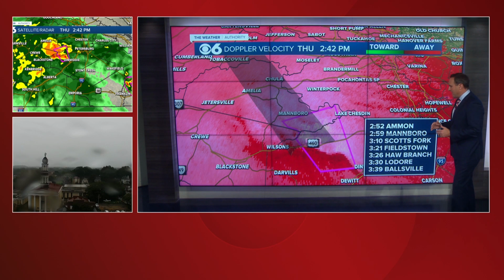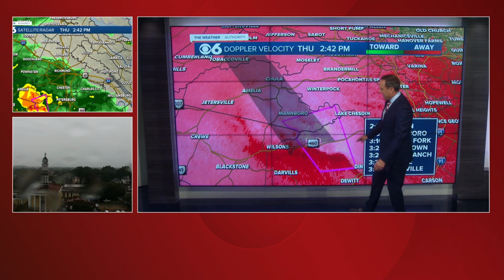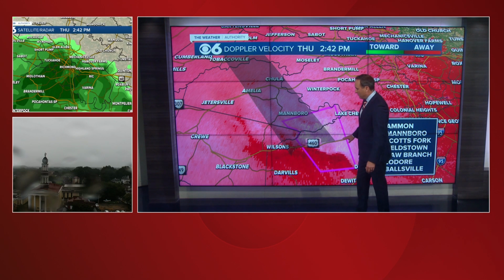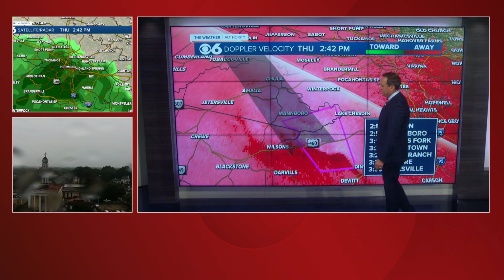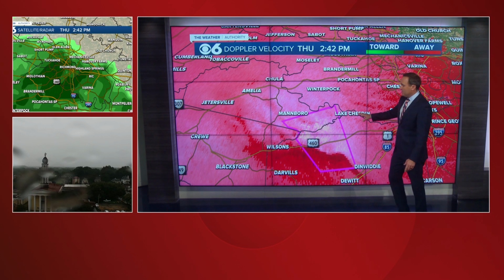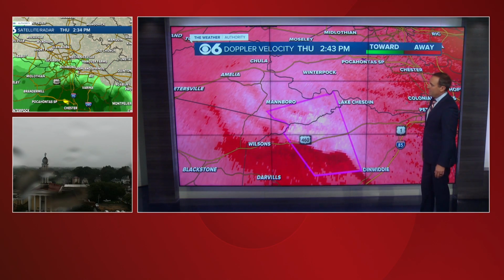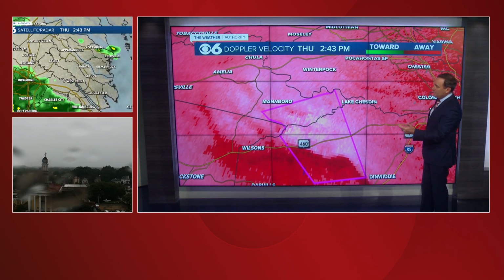This one's moving northwest. Ammon at 2:52, Mannboro 2:59, Scotts Fork at 3:10, Fieldstown at 3:21, Haw Branch at 3:26, Ladore at 3:30, Ballsville 3:39. And again, the storm right in here, right along 460, close to Wilson's now is where that circulation is. If you do live out near Lake Chesdin, you're close to this, but it will be a little bit to the west of you. And this is going to be heading up toward Mannboro, eventually toward the Amelia area.